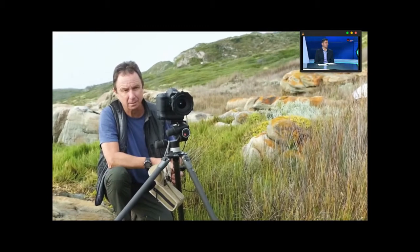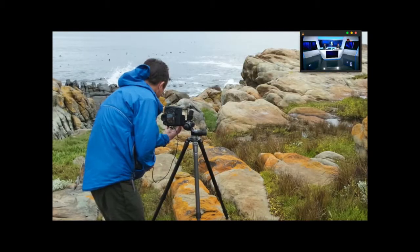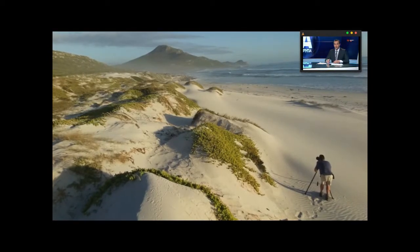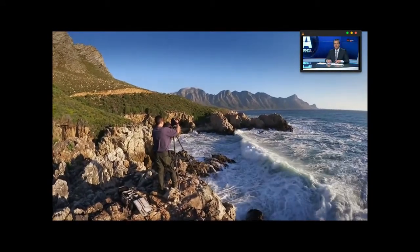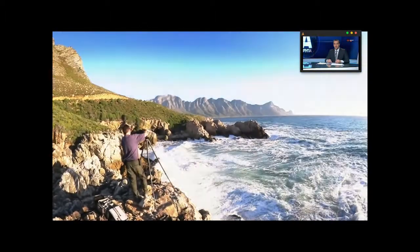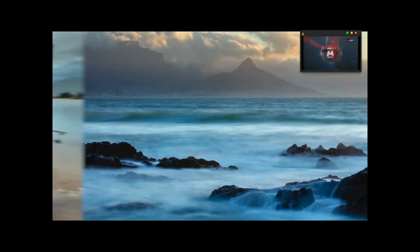Really, the whole point of the shoot was to show the capabilities of the new Canon EOS 5DS, in particular in a landscape environment. That is my specialization, and so it was a tremendous privilege to be given this opportunity to go to South Africa and produce a set of pictures which shows the capabilities and quality available from this new camera.